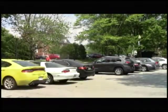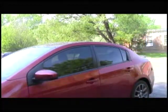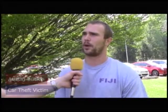All of the cars that were broken into were not locked or had the windows down. Some of the students, like Austin Butler, had first-hand experience with owning a car that was broken into. I loaned my car to my friend about a month ago, and he forgot to lock it, so when I went to go out and check my car, most of my possessions were stolen from my vehicle. You know, one of the things that occurs is people don't lock their cars and they leave valuables in plain view, and that's the contributing factor.